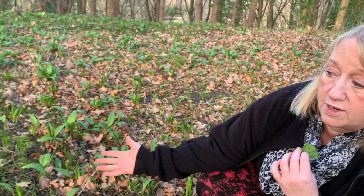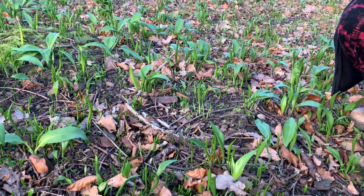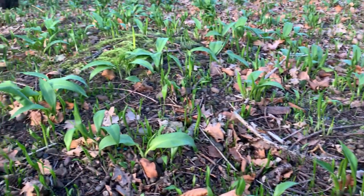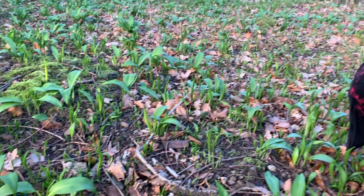It's quite easy to see at the moment what is wild garlic, but once wild garlic comes up bigger, you will often find there are some poisonous plants that will grow in among it, and particularly dog mercury, which is not a plant that you want to be eating along with your wild garlic. So when you are harvesting it, always check as you pick each leaf that you have got wild garlic.